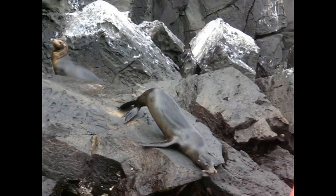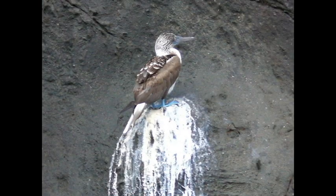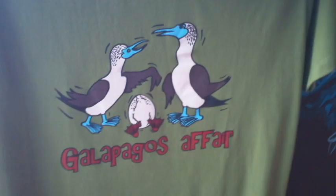You can see how clear the water is around this island. This was the first seal we startled, and he slid back into the water. Genovesa Island is the home of the red-footed booby. Uh-oh, here's a blue-footed. How did that happen? Maybe this is what happened.